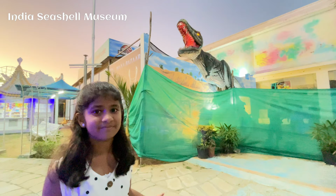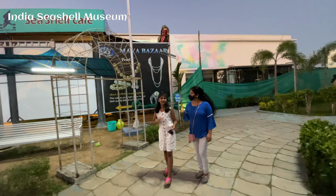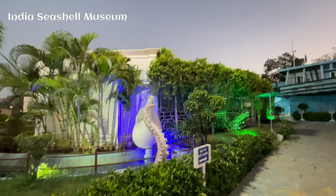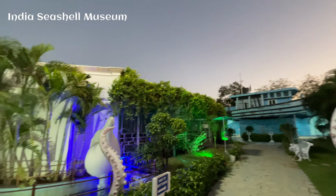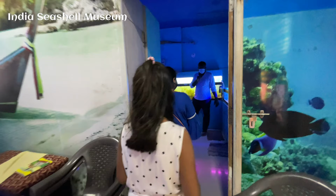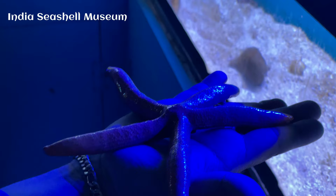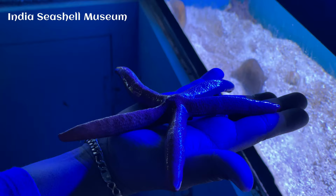It's the T-Rex, the king of all dinosaurs. This is another section of this museum, a beautiful aquarium in the same campus.